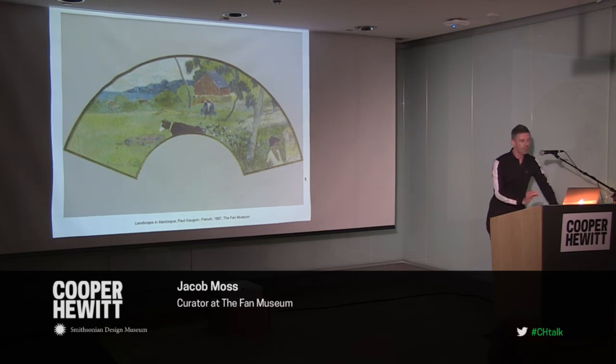To explain the involvement of fine artists within the story of fan painting, we should look eastward, and in particular toward Japan. After Commodore Perry forcibly reopened Japan to the West in 1858, ending a sustained period of self-imposed isolation, into Europe came quantities of Japanese woodblock prints, sculpture, lacquerware, and of course, fans.